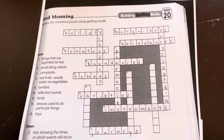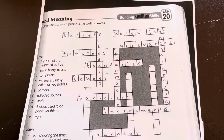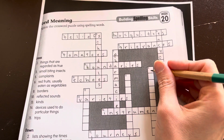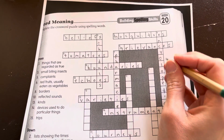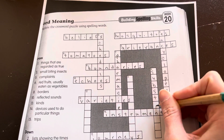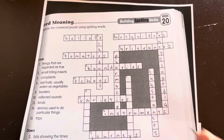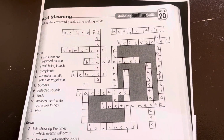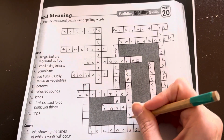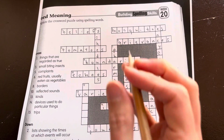9, materials. I think I saw substances, which would probably fit for that one. 11. Oh, wait, hold on. No, that would work because I was like, there's no in substances. All right, substances. Yeah, that fits. 11, people who pass by, passers-by. 12, the two equal parts of something, halves.